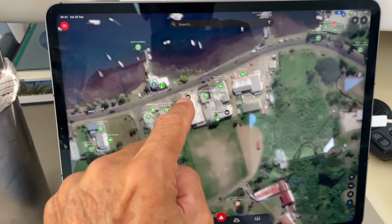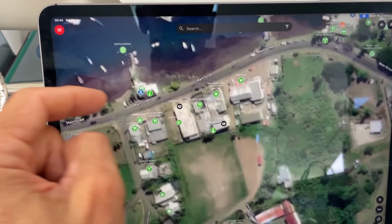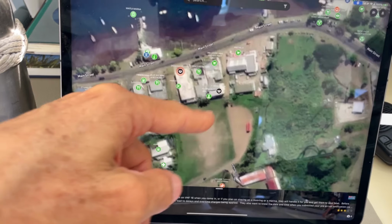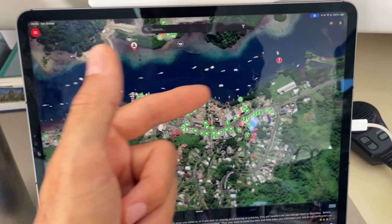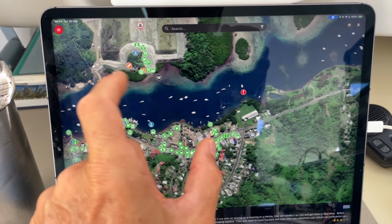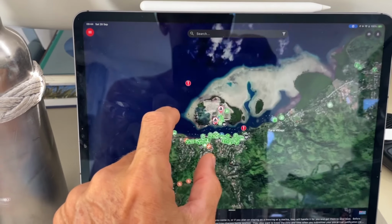And you can see the little black icons. That's customs and immigration. So you can click on it. People will give you their hours of operation, and it's just really good info: where you can park your dinghy, where you can get laundry done, where you can fill up your gas bottles, little rocks and reefs that people have found that aren't charted, and you can put anything on here.